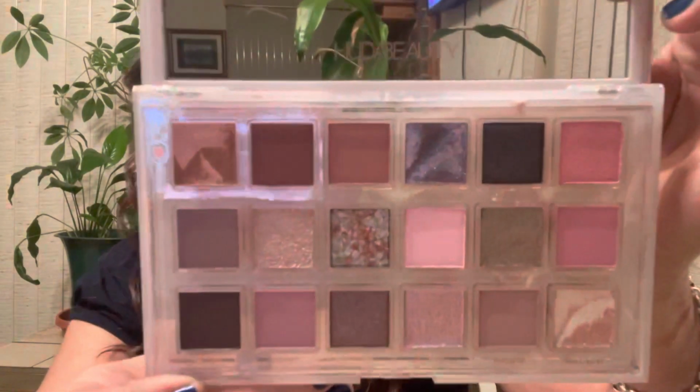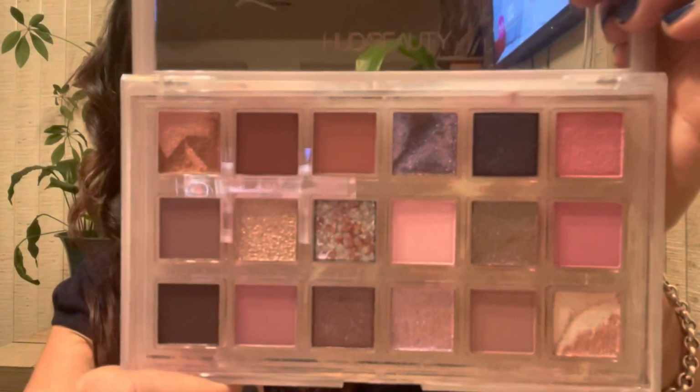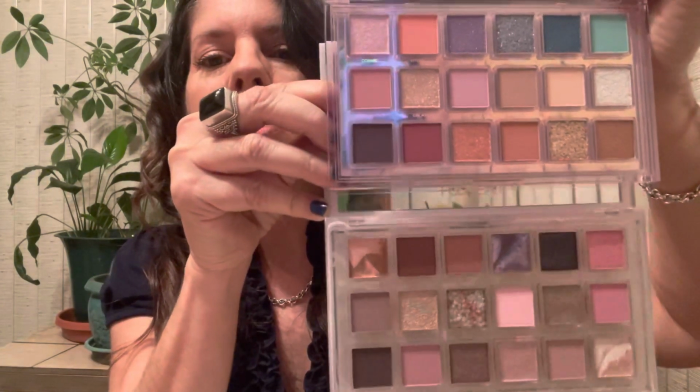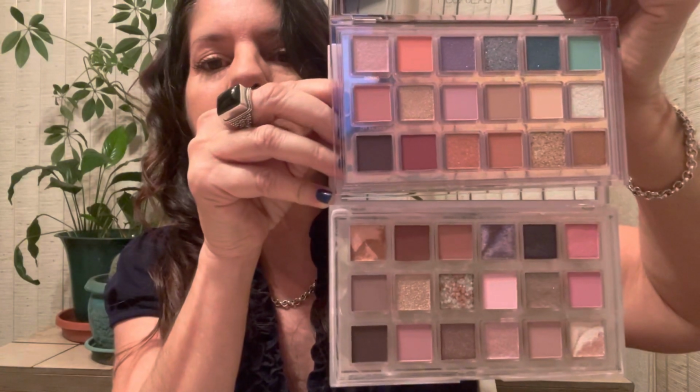Now, this is a gorgeous palette. This would be perfect for spring. It has a lot of pink pastel shades, but the standouts in this palette for me were the shimmers. They're much finer in quality than the comparable Huda Beauty Mercury Retrograde. Now, they do make a really good companion to each other. This is Mercury Retrograde and this is Rose Quartz. You can see how they make really good companions to each other.